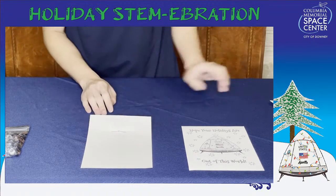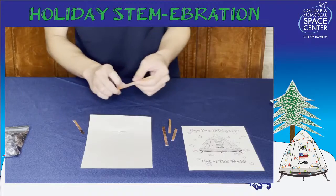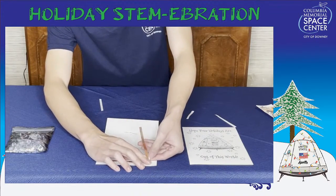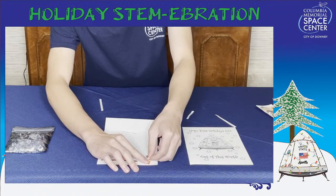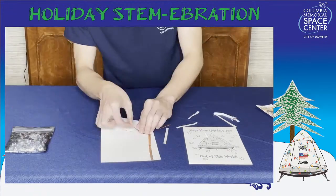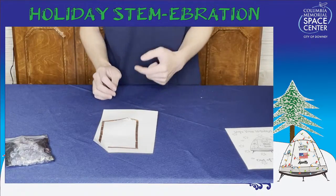And now the next thing we need to do is to create our circuit. Now we're gonna grab some of our copper tape and we can start wherever. So I'm gonna start from the bottom. I'm gonna place my finger on my tape and I'm gonna pull back slowly. All right, so now that I have all my copper tape down, let's test it out.